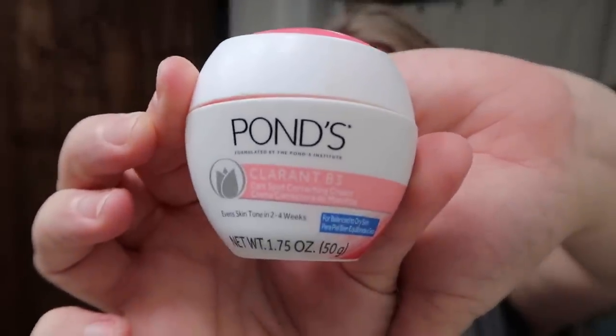then I also sometimes use the Pond's dark spot correcting cream. Sometimes I get some dark spots right here, and I find this stuff works really good. You can get this at Walmart or any place, Dollar General. Maybe I get all my face cleaning products at Dollar General. It's okay. So I usually will just put a spot right there.